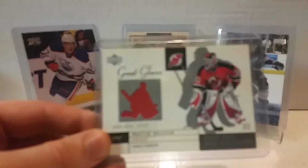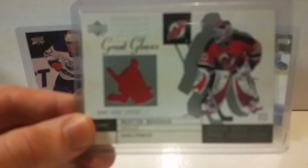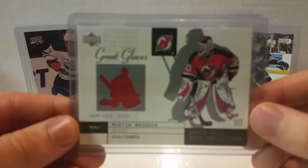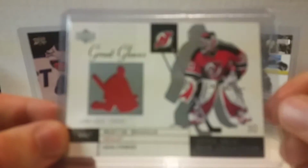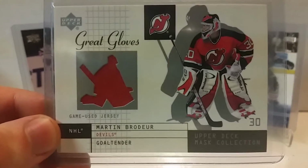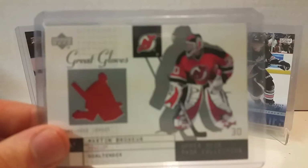Number 6, Great Gloves jersey of Martin Brodeur. Sorry, I'm just going to hit the autofocus button. That would probably make things easier. So yeah, it's just a regular jersey card. Nothing too special about it.